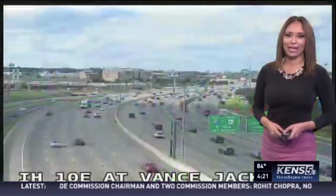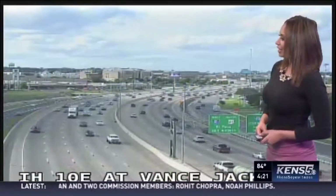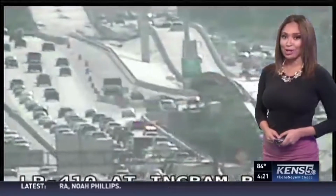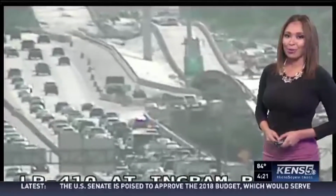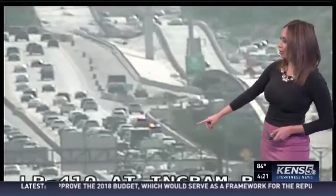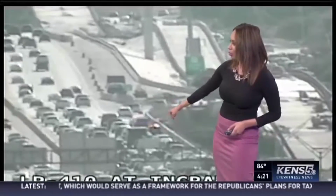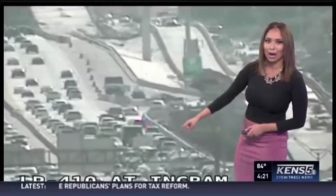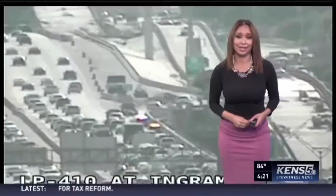Let's get a live look outside right now. I-10 at Vance Jackson, things are looking great in both directions through there. However, another live look right now will show you over on 410 westbound right at Ingram. We're watching a stalled vehicle blocking that right lane. You can see emergency crews right there. So people are kind of having to do the zipper merge right through there to get around that stall. And this is right at the military exit.